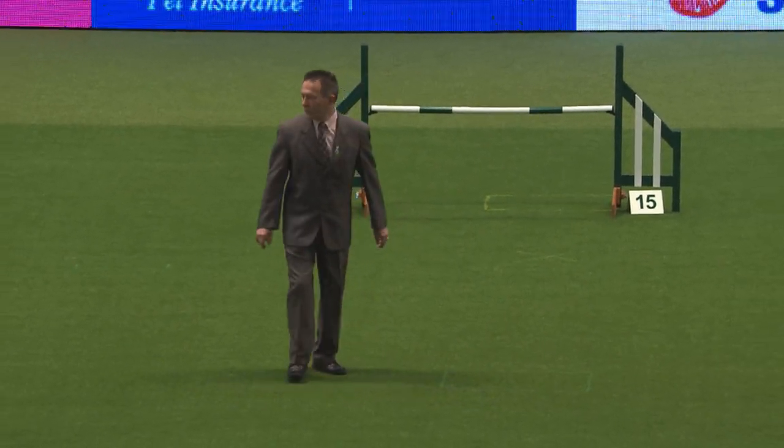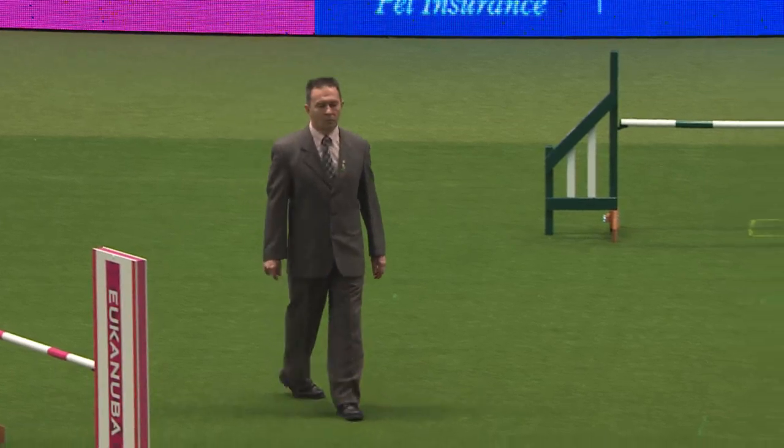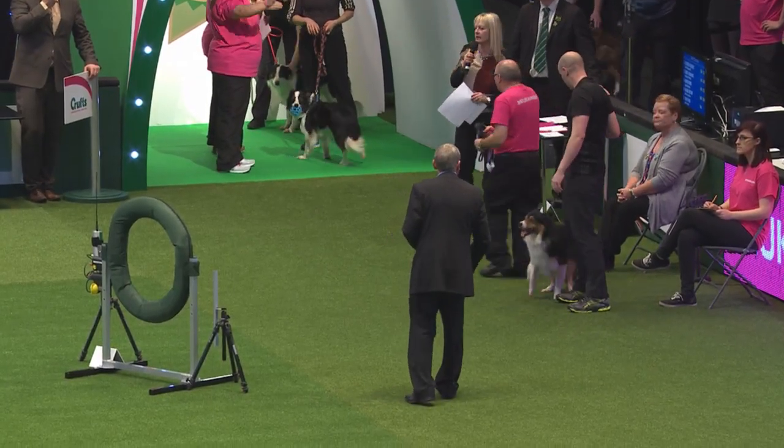20 obstacles. The aim is to go round clear, and clearly to get round as quickly as possible. As easy as that, John. Except, of course, it's not.